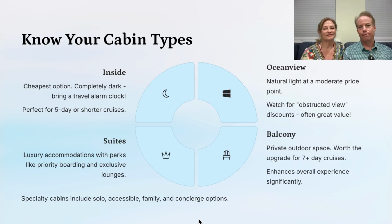Now, let's talk really quickly about cabin types. As you know, when you book a cruise, your big decision is going to be, do you take the inside cabin, the ocean view, the balcony, or jump all the way up and get a suite? Inside cabin, what does it mean? No windows, right? So it's going to be dark. We normally say, don't pick an inside cabin if it's your first cruise. You need to make sure that natural light is not going to be a problem for you.